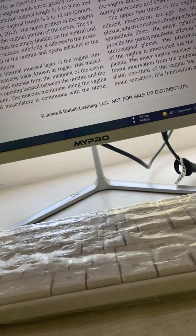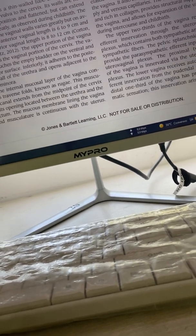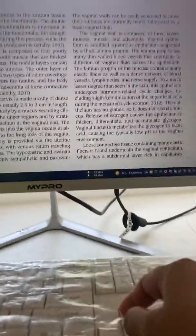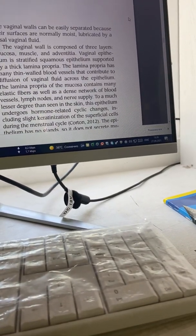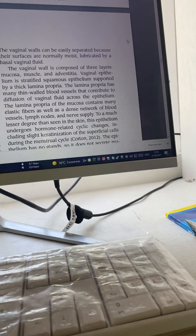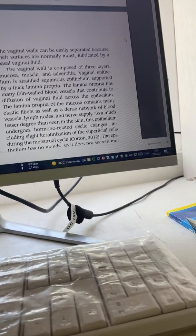The mucous membrane lining the vagina and musculature is continuous with the uterus. The vaginal walls can be easily separated because their surfaces are normally moist, lubricated by vaginal fluid. The vaginal wall is composed of 3 layers: 1, mucosa; 2, muscle; 3, adventitia.